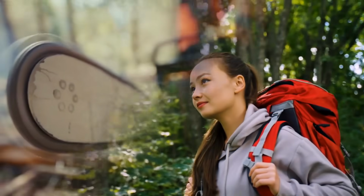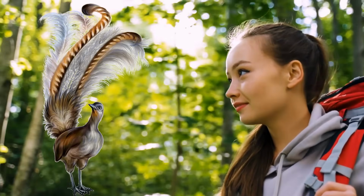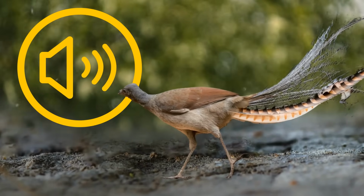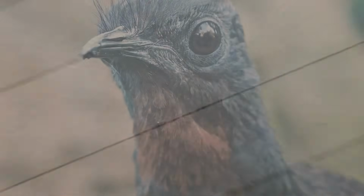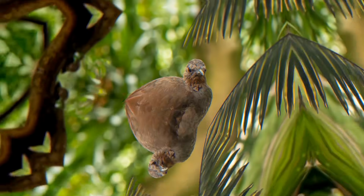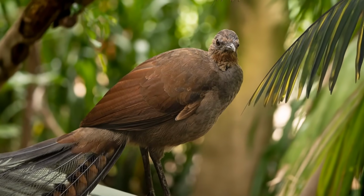Did you just hear the chainsaw sound? There must be a lyrebird nearby. Those guys have the superpower of copying sounds from their surroundings. With the help of some complex muscles in its syrinx, a lyrebird can mimic camera shutters, different tools, other birds, and reportedly even human speech. It takes them up to 1 year to master this talent, and then they can use it to fool their rivals.